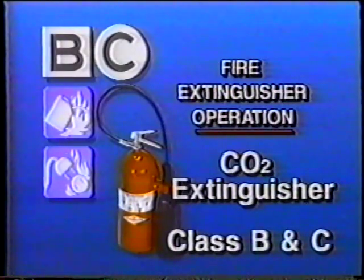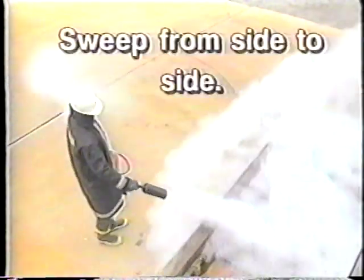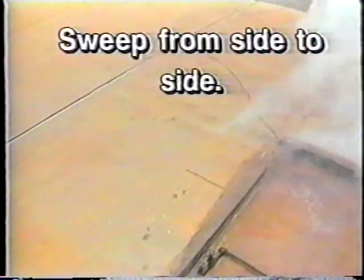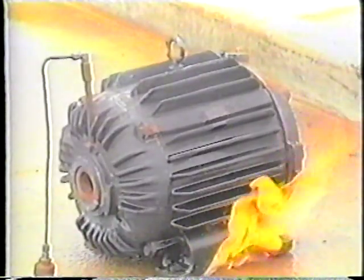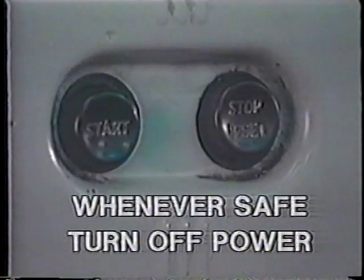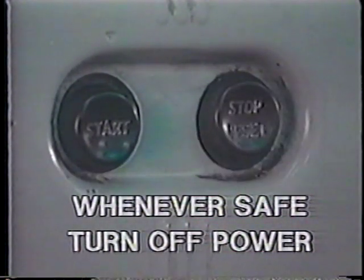Carbon dioxide extinguishers are rated for use on Class B and C fires. For flammable liquids, begin at the near edge of the fire and sweep gently from side to side to the back of the fire. For electrical fires, direct the discharge at the source of the flames. Whenever safe to do so, turn off the power to the equipment. Otherwise, the fire may reignite.